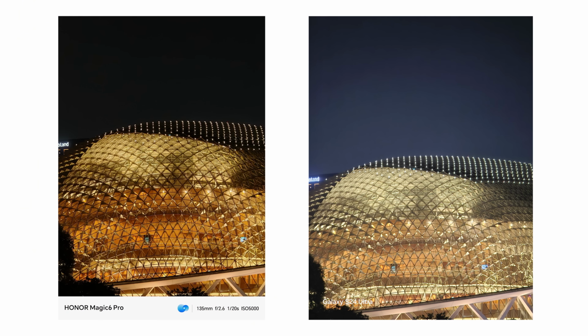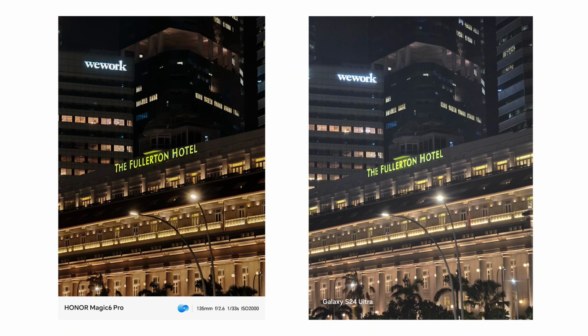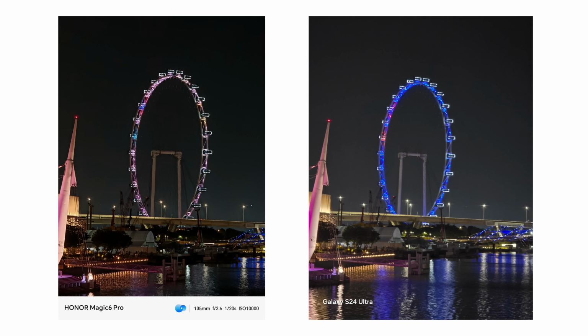However, when we move to the night images, this is where I noticed that the HONOR device is actually much better than the one on the Samsung. Now this is because I think it's down to the processing as well. The processing here creates a more contrasty kind of look, an image that pops a bit more. And of course, there's also one cool trick here, and that is that HONOR actually uses a longer shutter time compared to the Samsung S24U, and by doing that, they can capture more detail, more light, more info, and ultimately produce a better image for you to see.